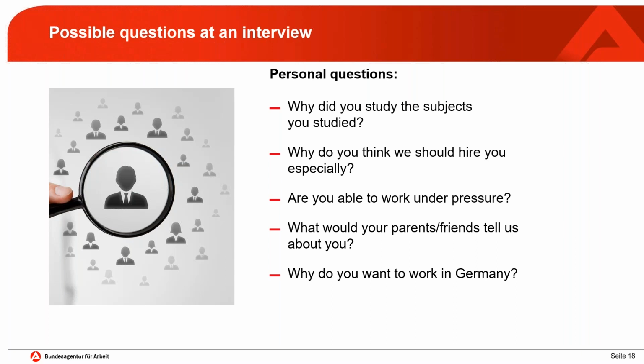And then sometimes they ask you, what would your parents or friends tell us about you? So there they want to know, okay, how do others see you? And it's good maybe if you ask around before you go to an interview and say, okay, what would you tell another person about me, and get an idea what to answer for these kinds of questions. And they will maybe also ask you, why do you want to work in Germany and not in another country? So it's good if you maybe go to the Make It in Germany website and get information about Germany, get the advantages, or personal ties, personal relations to Germany. So this is an open question where your personal motivation can also make a good impression.